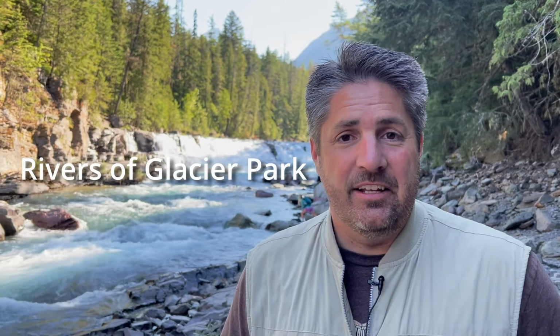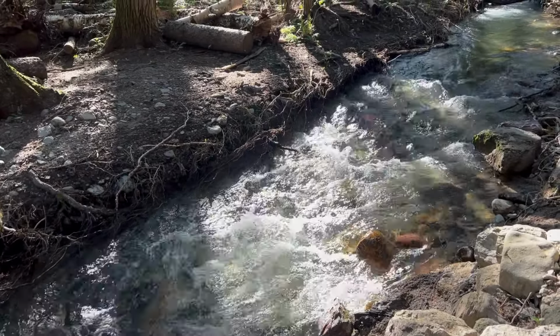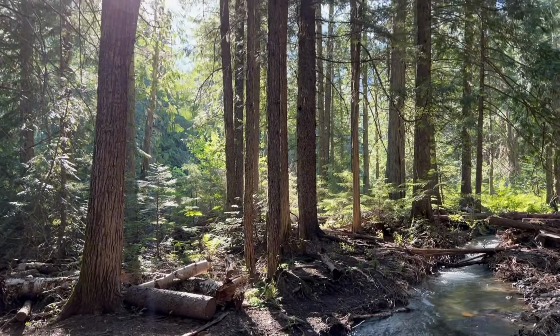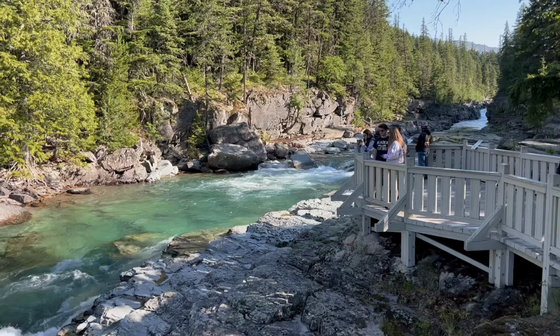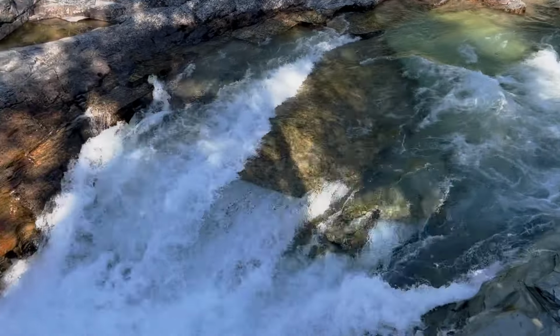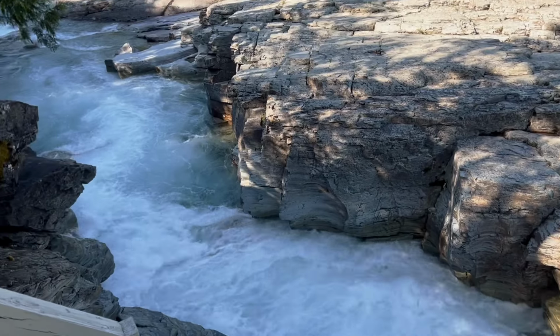Okay, the next thing to do is to just stop at the rivers. There are so many rivers flowing through Glacier National Park, coming down from the mountains, and beautiful cascades and waterfalls. And the water is just so turquoise blue and so clear. It's really spectacular, and there are plenty of little overlooks so you can just pull over and stop and come down and just get close to the water. It's wonderful.